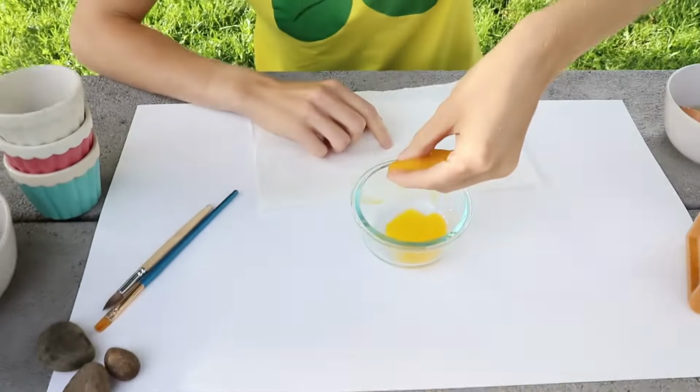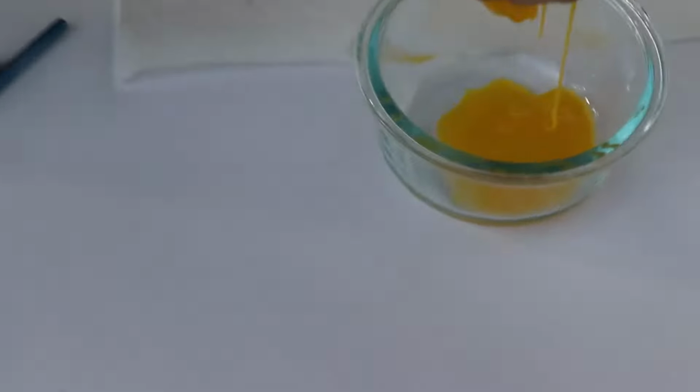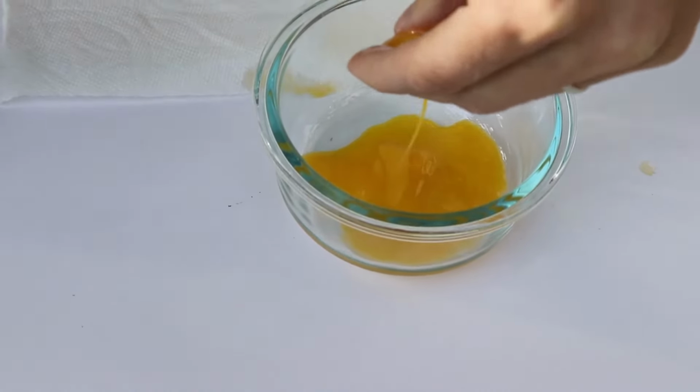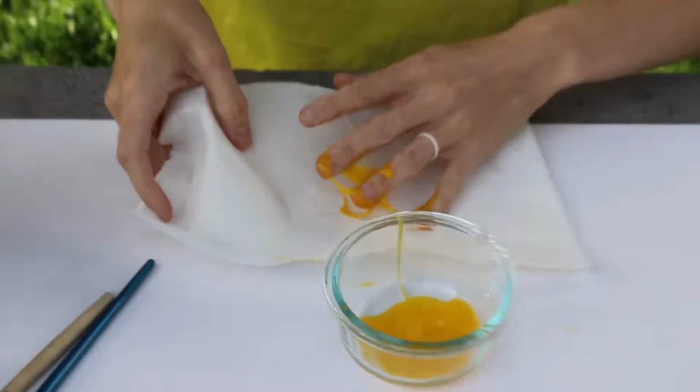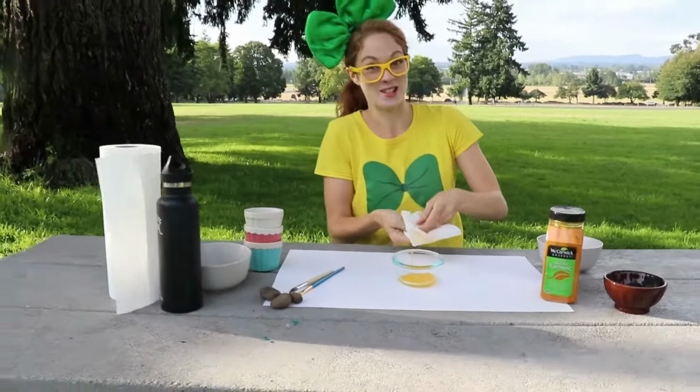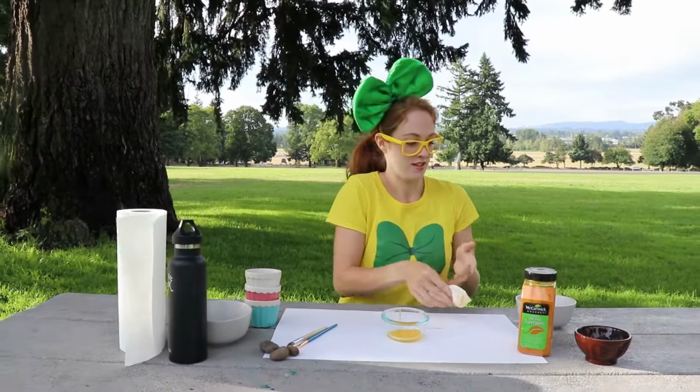It's kind of sticky and messy. I like it. All right, most of it's drained. That's probably good right about there. Then we're gonna use these paper towels to clean up your sticky fingers.